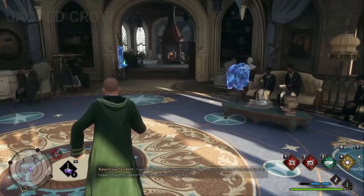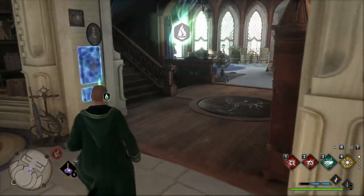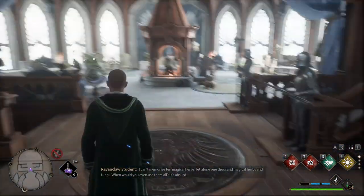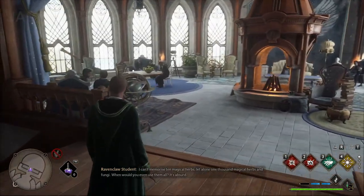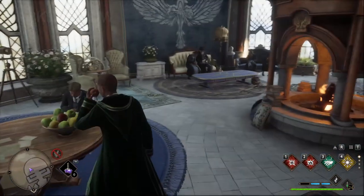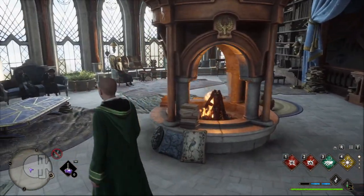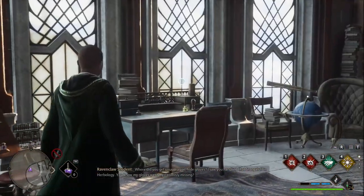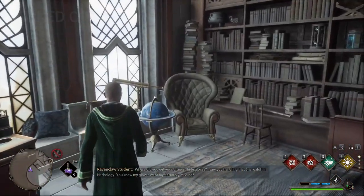Wait. Okay. I've always said that travel broadens the mind. I wonder what else they have here. It looks really cool. I like it. Let's do this. Now, let's take their apples. It looks really cool. Where did you get your dragon? I actually really like their room. It's one of the better rooms.